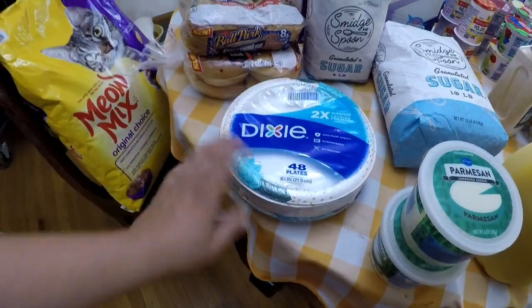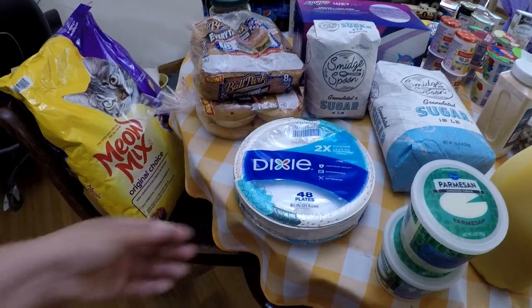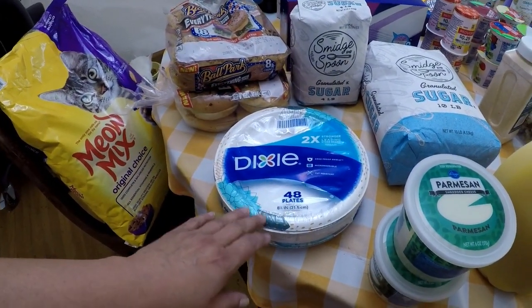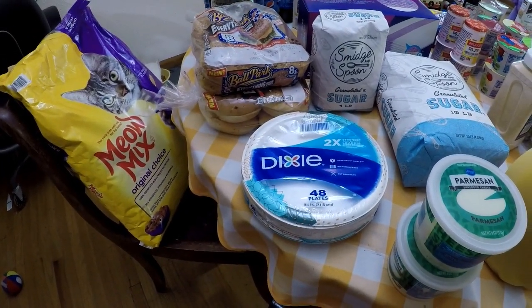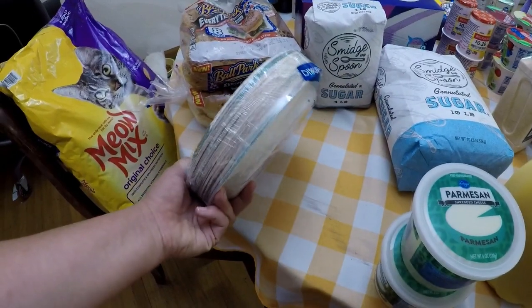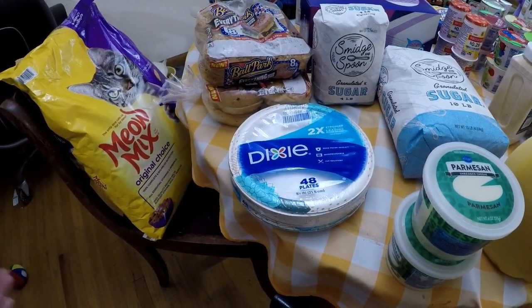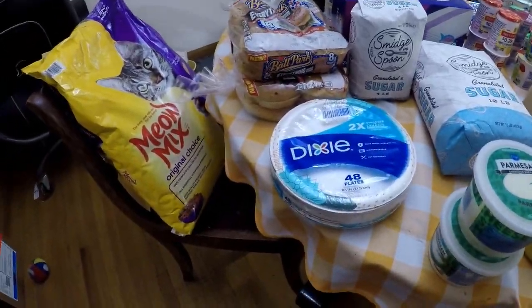I got Dixie plates. I usually don't buy these. I buy the regular generic soft type of paper plates. But, you know, I've encouraged my sister to buy these so that when she's cooking for herself and my dad, it's easier just to use these. So that's what she's been doing, and I thought, why don't I do that too? These are stronger. They'll help with those messier foods.